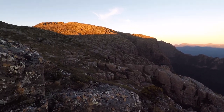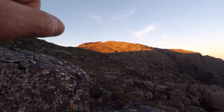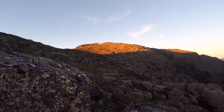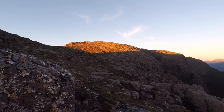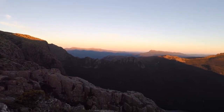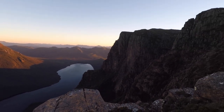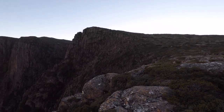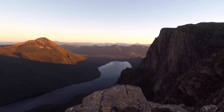The last rays touching that spot up there where I normally camp. I may head up there for tomorrow night, I think. At least you can get pictures of Mount Anne up there. But no, a fantastic day. Quarter to eight, back to the tent and some dinner.